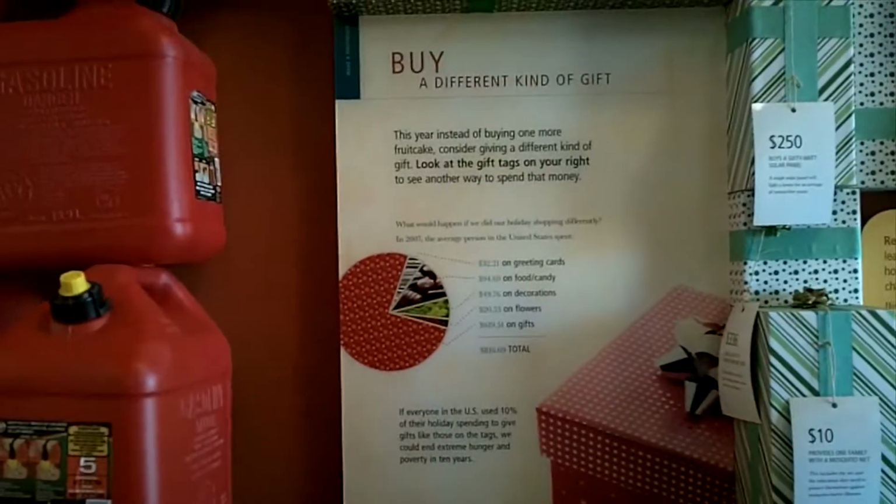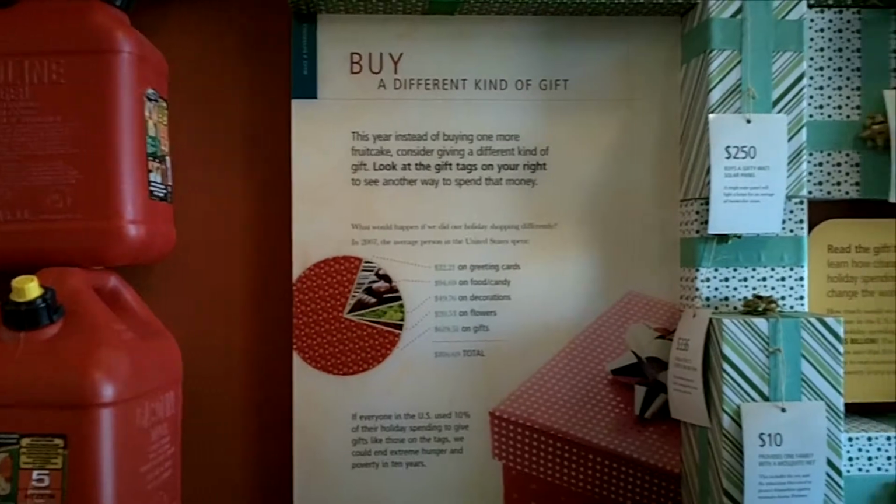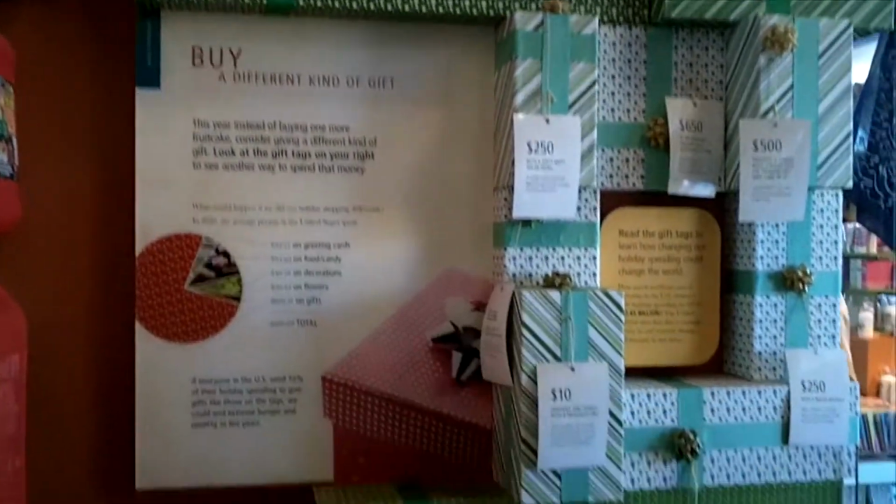I love this. This year, instead of buying one more fruit cake, consider giving a different kind of gift. This gift feels really good when you do this. Feels good to me.